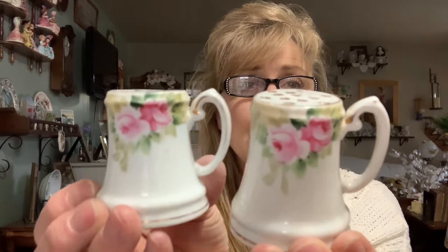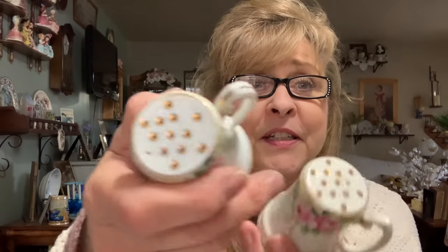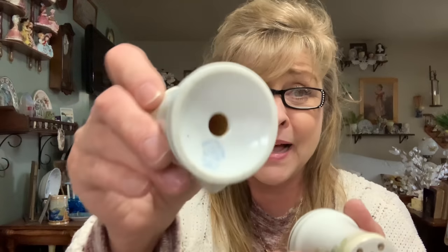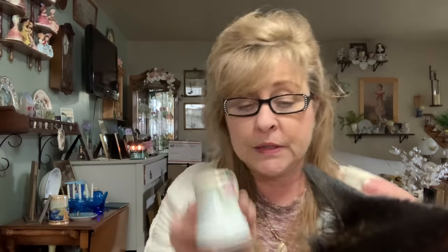I got these salt and pepper shakers. I just thought these were so pretty. Look at these. Aren't they beautiful? Obviously, a lot of gold is missing off the tops, but I think it kind of looks cool with the gold just in the holes. I think it looks kind of neat. Yeah, these are beautiful, and these are hand-painted. These are Nippon as well. So those are oldies, definitely oldies.